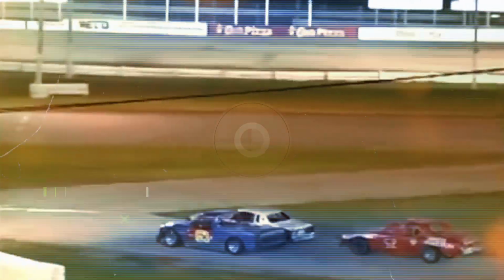Sometimes it's the grassroots classes like the Sizzlin' Fours that bring out the fiercest battles. And this particular night gave fans everything they came for: tight packs, contact, lead changes, and drama. What made this feature race stand out from the rest? How did strategy, skill, and even a bit of luck determine the outcome?